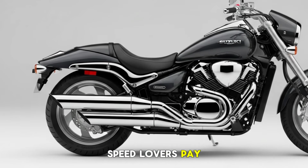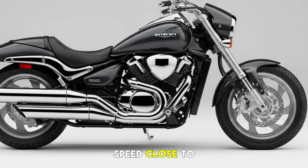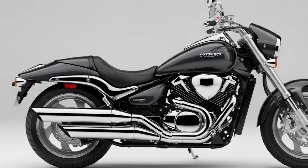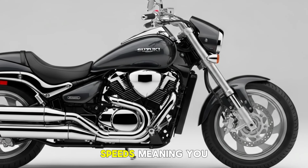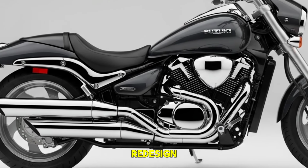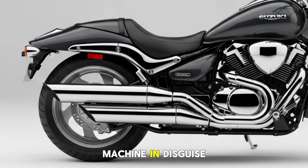Speed lovers, pay attention. The 2026 Intruder clocks a top speed close to 180 kilometers per hour, and it gets there with a confidence Suzuki cruisers never had before. The aerodynamics have been shaped to keep the bike stable even at risky speeds, meaning you get less drag, less shake, and more control. And that's the magic of this redesign. Everything looks muscular, but everything behaves like a sports machine in disguise.